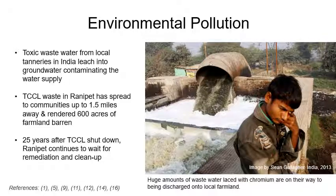25 years after the TCCL factory closed, Ranipet is still waiting for remediation and cleanup. The total cost for safe disposal of the sludge and decontamination of the heavily polluted groundwater, which would be a complicated multi-step process and could take up to 10 years to complete, would cost nearly $70 million. Perhaps the bigger question, however, is who will pay for the cleanup, as TCCL changed private ownerships over the years, and authorities have not been able to trace the responsible parties.